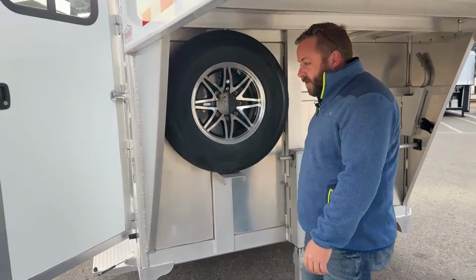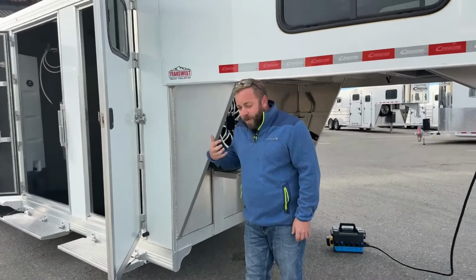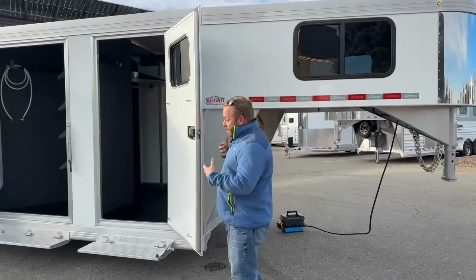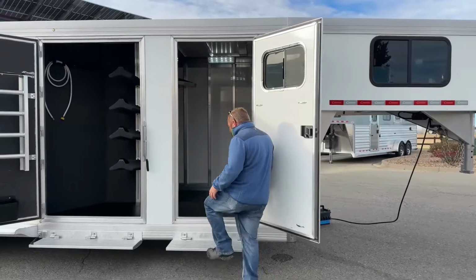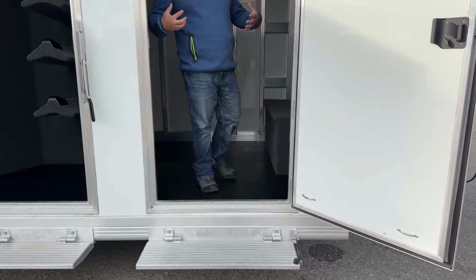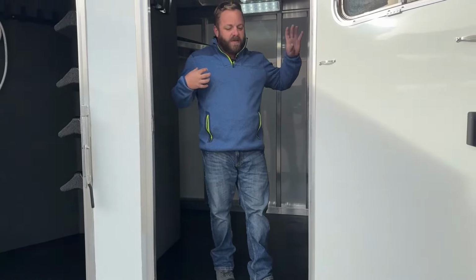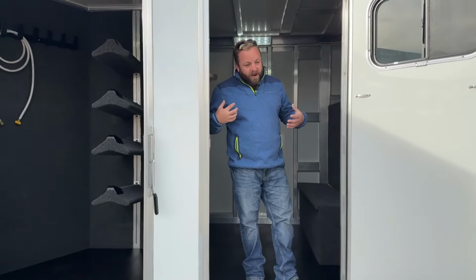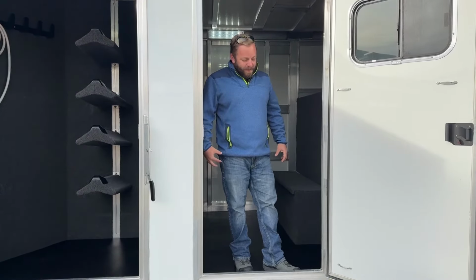So let's get into some of the really neat parts about this trailer and what makes it a little bit more unique. Stands out first and foremost, it's got a really big front tack. So if you are going to spend some weekends in it, you've got the option to separate all of your stuff and have a nice area in here to kind of live in and weekend out of, and be separate from your horse gear and your tack, which we all know smells a little different than maybe how we want to live on a daily basis.